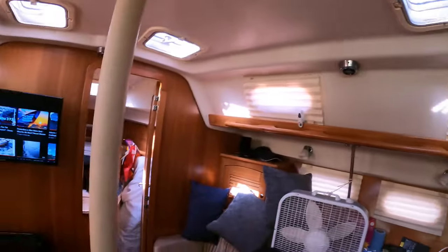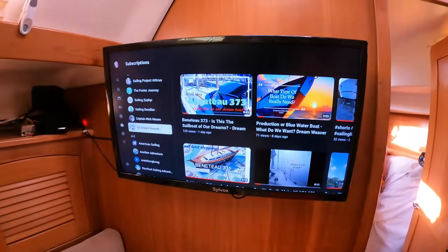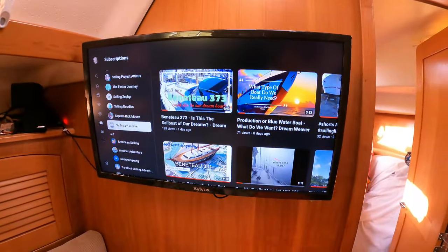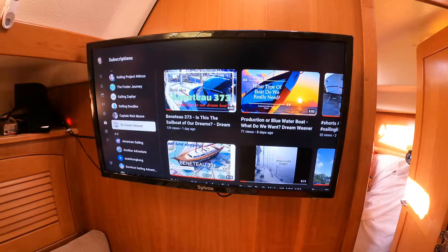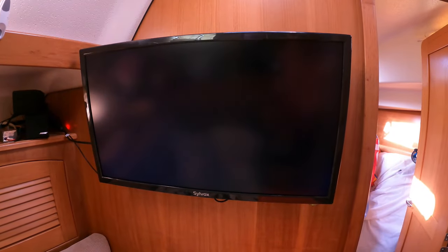Here's our TV. So let's see if it's fast or slow or what it's going to do. Hey, look, Dreamweaver. How about that? So let's see what she'll do. See if it'll play correctly.